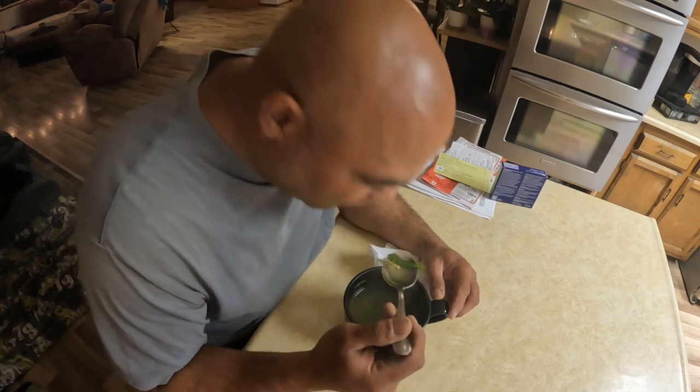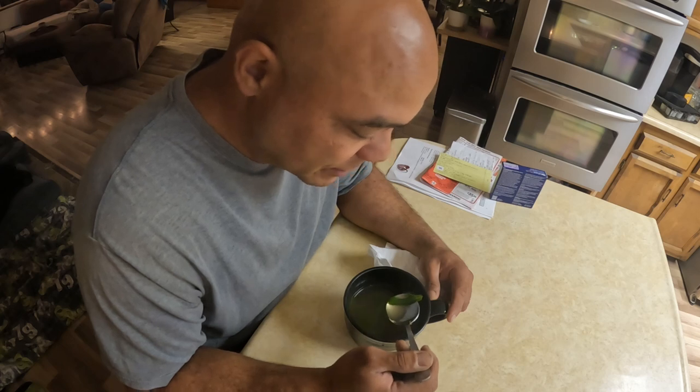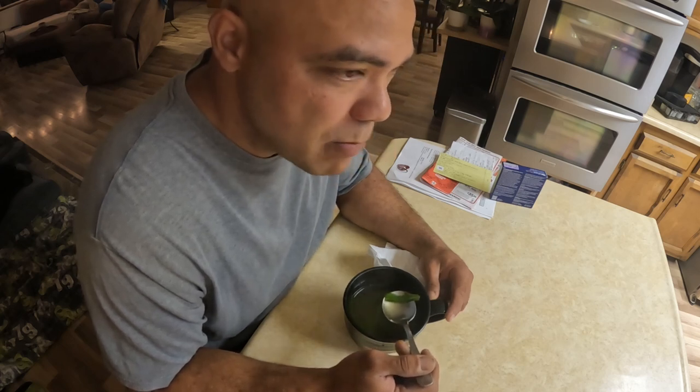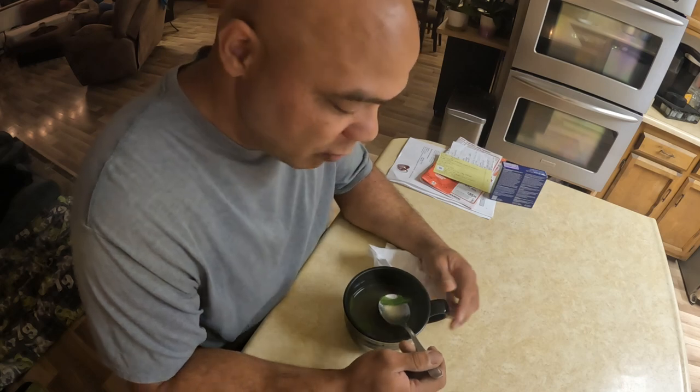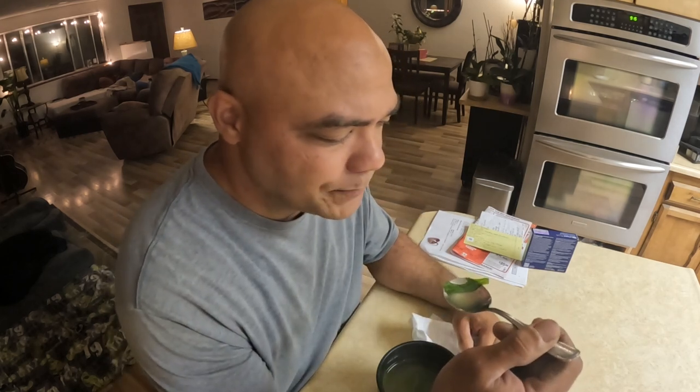And here we go. First thistle root. I really like thistle roots. They're good. A little woody, but they're good. I just chew them up and get the inner meat out. Then the woody part I discard. Not bad though. Pretty good.